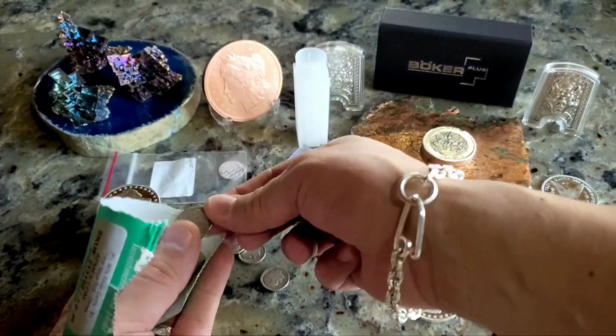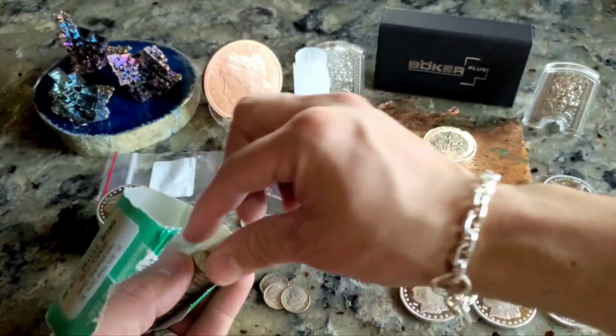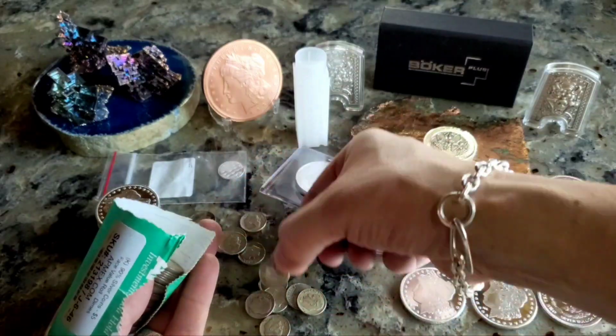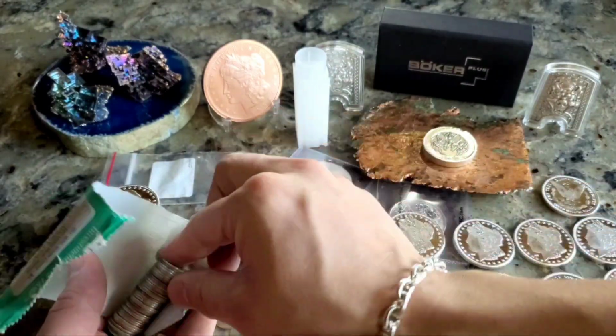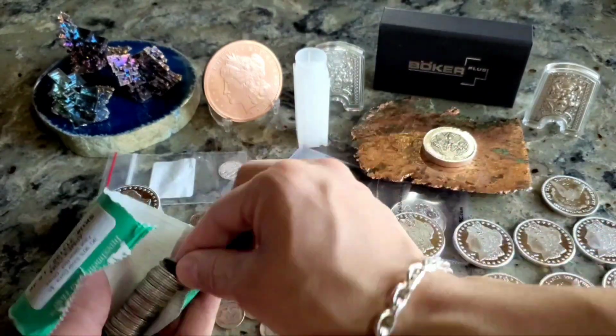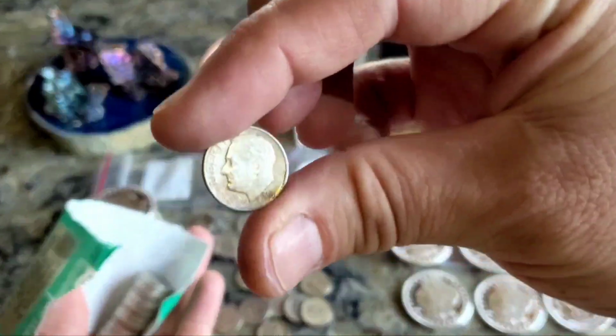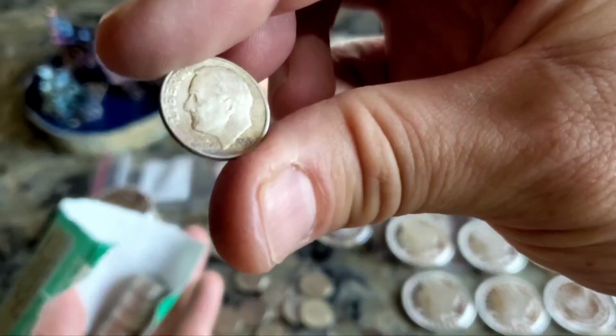All right, now I'm just going to quickly go through here. Did they give me any Merc dimes? I noticed that if you wanted the Merc dimes only, you had to pay like a $20 some plus premium. Whoa. All right, so this is, what, 55?